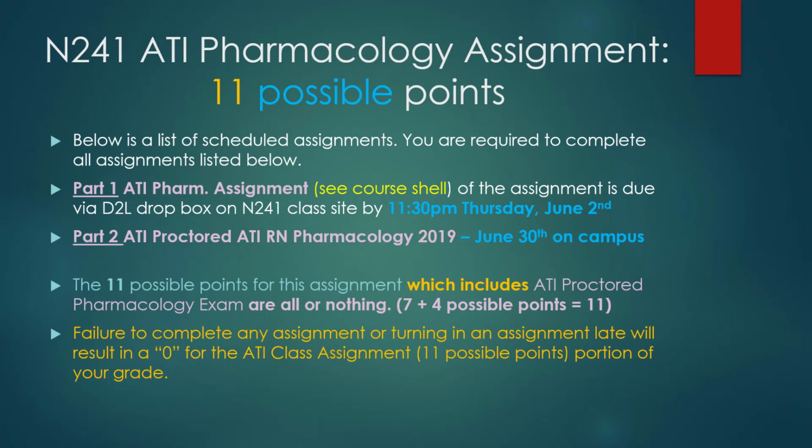If you get fewer, you could still get an A for the course if you do well on all the course exams. So you don't need all 11 points to get an A for the course, but you do need to do this assignment as best you can to get as close to 11 points as possible.